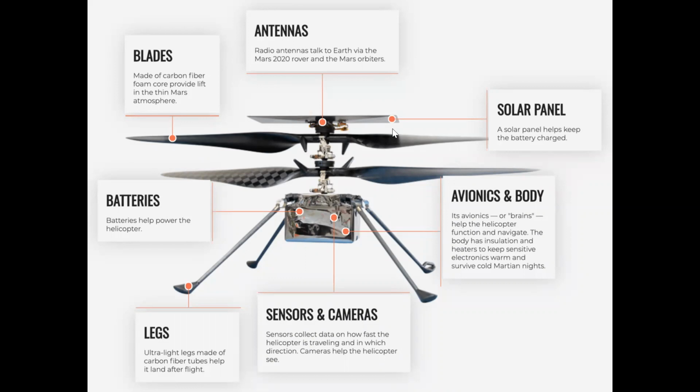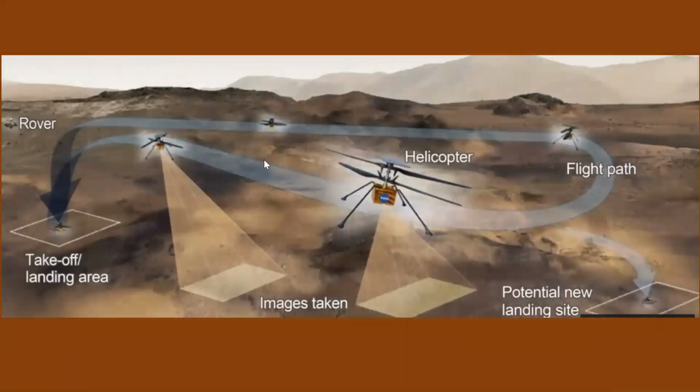Now, if we look at another image here, this shows what the helicopter may do. To start off with, the helicopter will probably just go up and hover, take a few pictures, and then come back down just to test things out. But eventually, as you can see here, the helicopter will fly downrange just a little bit from the landing area and take pictures and temperature readings, et cetera, and then come back down again, or it may actually land in another spot and then take off again and land in another spot after that and maybe check out some areas a little further away from the rover.